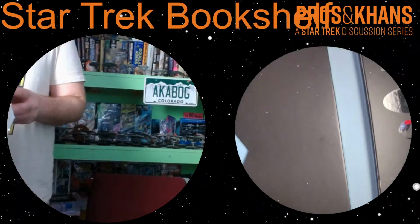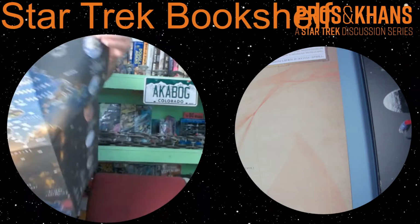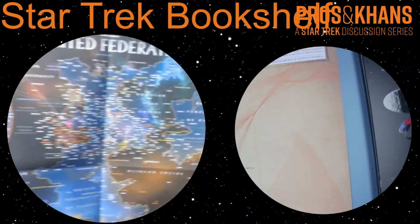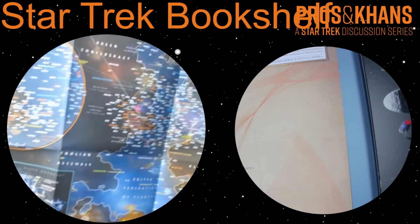So this is the history of the United Federation of Planets map. And it's huge. So it's pretty sweet. It comes with a Federation map, Vulcan maps, Cardassian maps. It's got the Dominion map on there of their mapping of the known Federation. This one is super detailed. It's got all of the planets in the Federation.